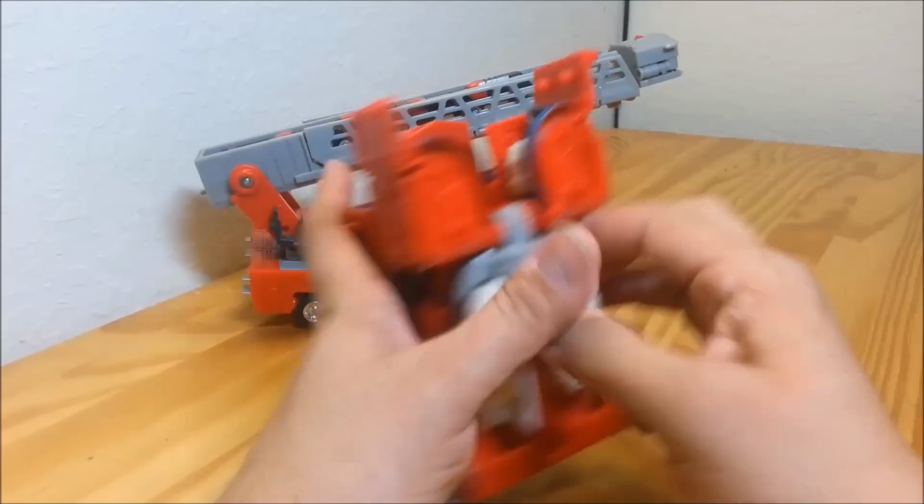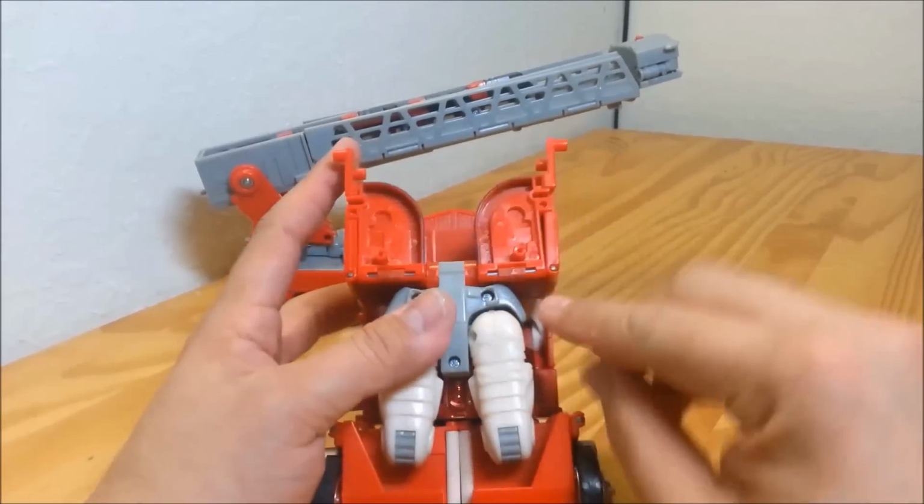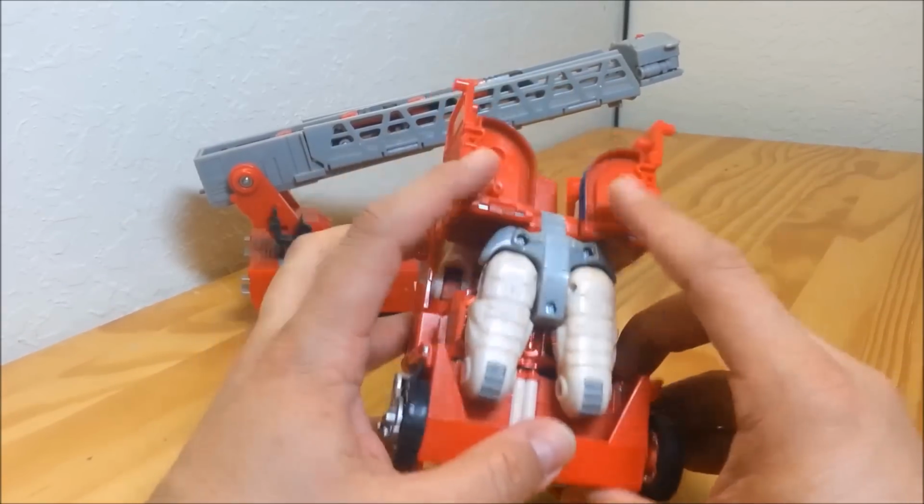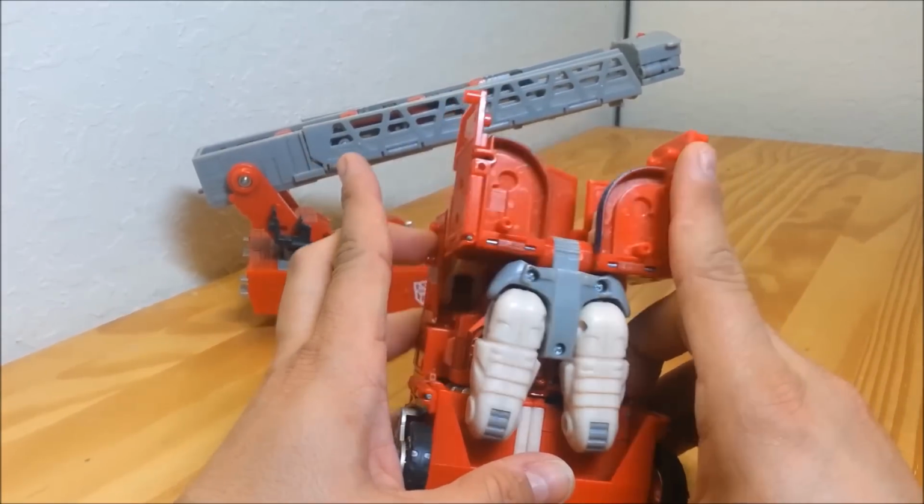That works just fine. Because of the way these pieces are designed, you're going to see that there's some joints right here and right here. There's some pin joints. These are designed to swivel out for transformation.